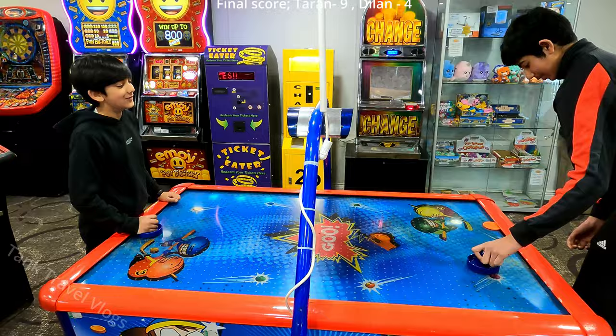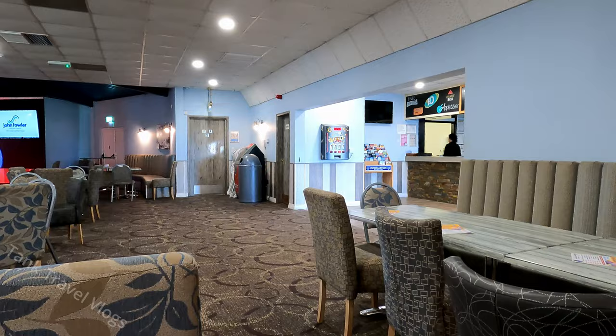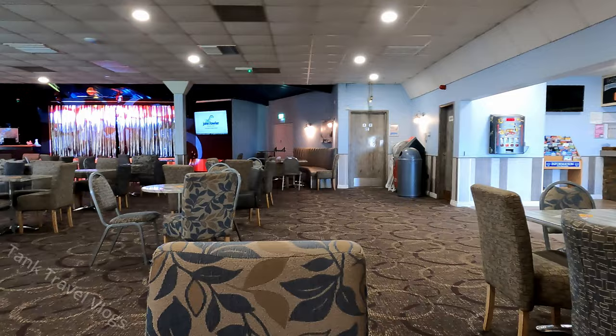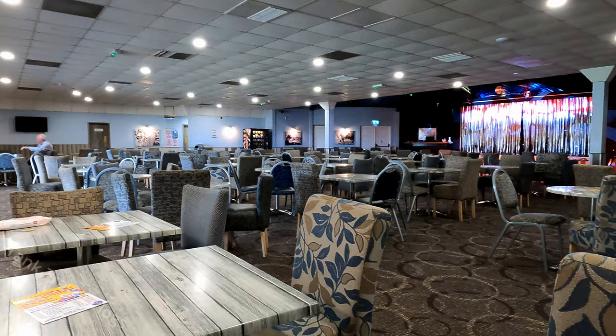So we're currently in the clubhouse right now, just thought I'd give you a little 360 of what it looks like. Over to the right there, that's the bar area. That's the main stage here. It's quite large, this one. This clubhouse is larger than most ones. And yeah, lots of seating areas.